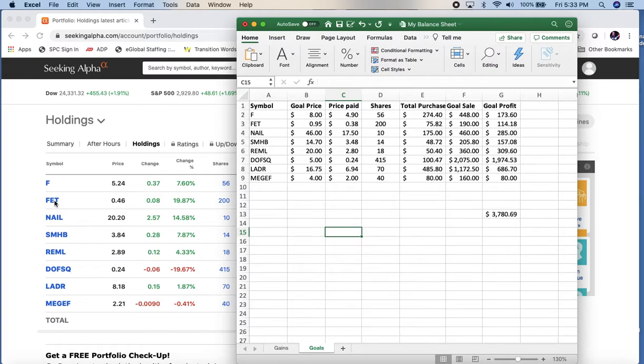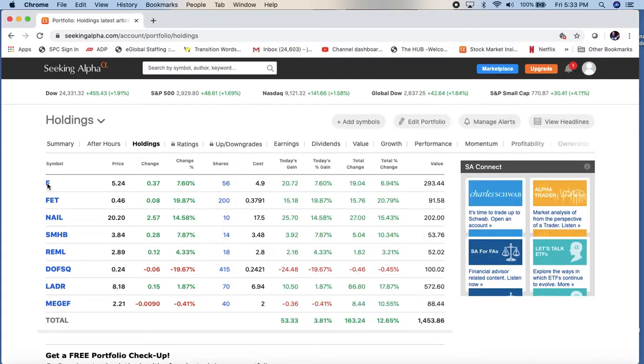I did that with EVRI recently. I may go back to it. I don't know, we'll see. But for the most part, I'm looking at the price points. So let's look at Ford real quick.